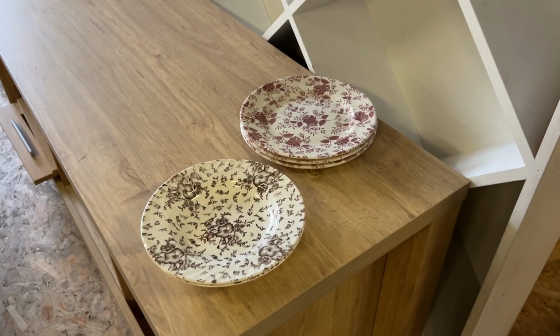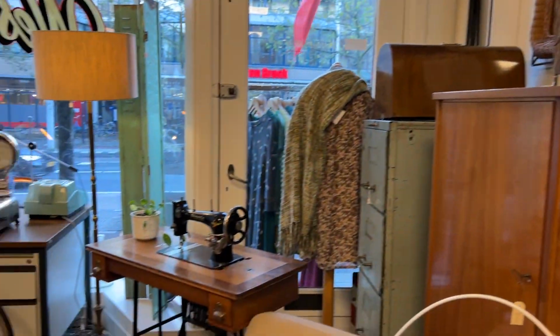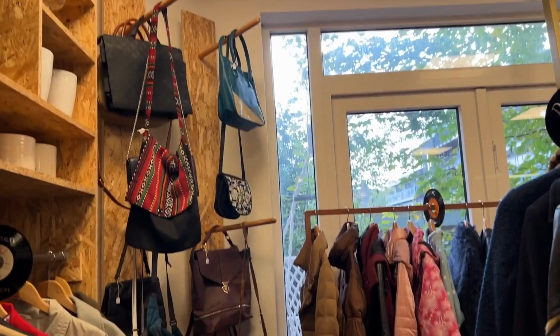I almost got these plates, but I had no way to get them home. Next, I sojourned to this other thrift store that I really love, and I was, again, very surprised that there was just nothing there for me.